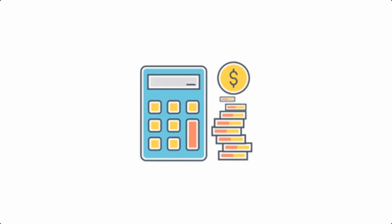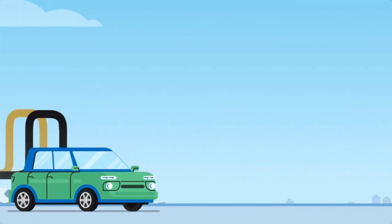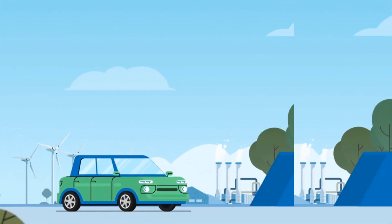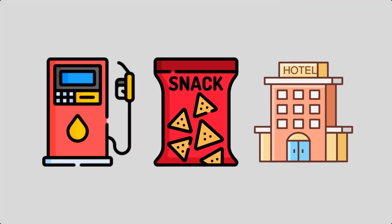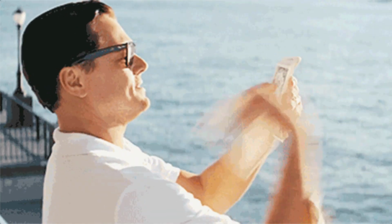So, what's budgeting all about, you ask? Well, think of it like this. Imagine you're planning a road trip with your friends. You gotta figure out how much money you'll need for gas, snacks, maybe a hotel or two. That's your budget. It's basically a plan for how you're gonna spend your cash.